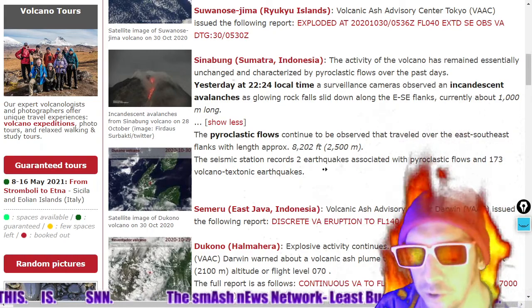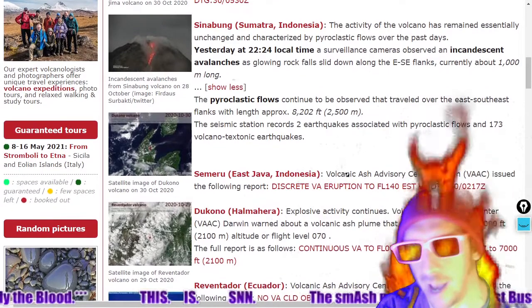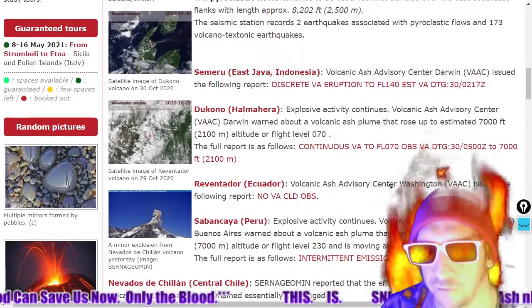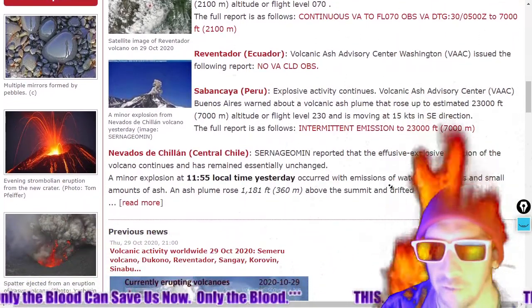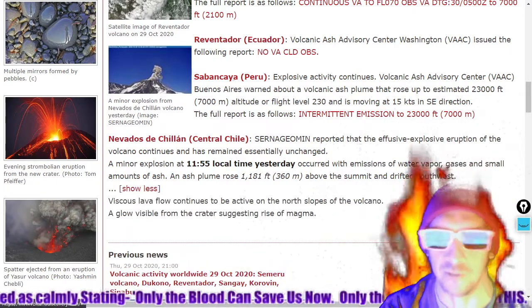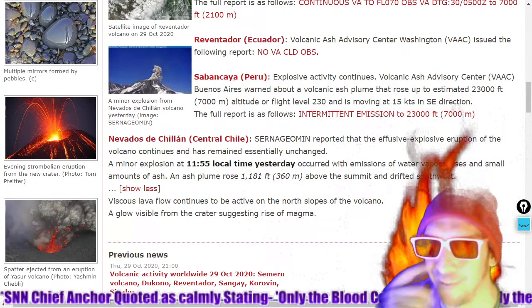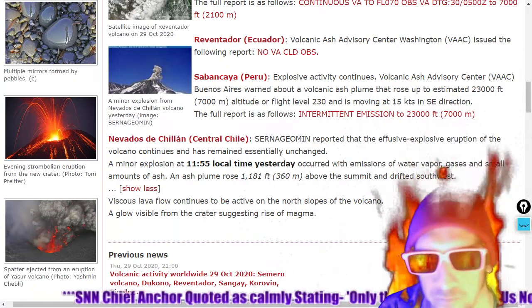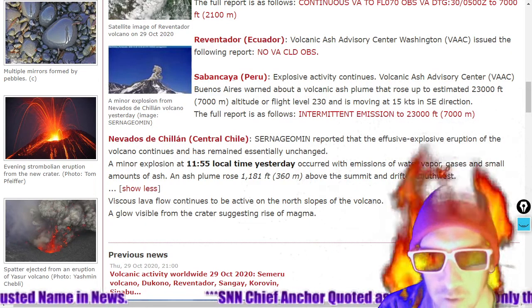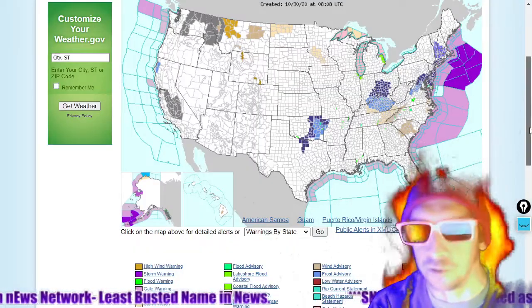Don't do that. Semeru is producing a 14,000-foot ash plume. By the way, it's an 8,200-foot ash plume at Sinabung. Dukono, flight level 070, 7,000 feet. No volcanic ash cloud observed at Reventador, but indeed there is one at Sabancaya. It's producing a 23,000-foot volcanic ash plume. Nevados de Chillán reported an effusive explosive eruption, meaning there's a bunch of water vapor. And oftentimes, folks, water is associated with big eruptions.